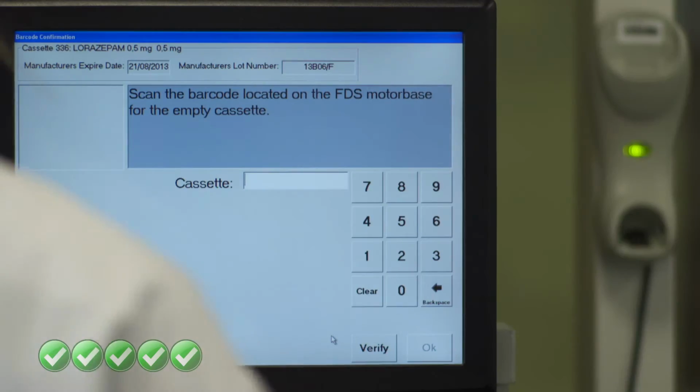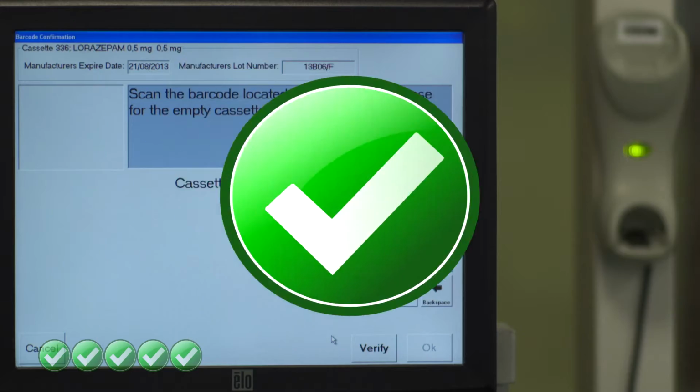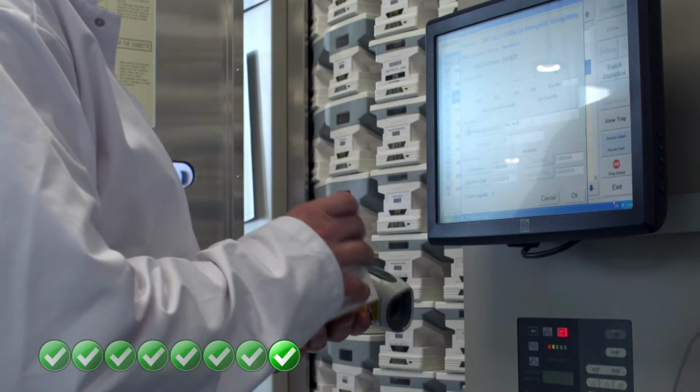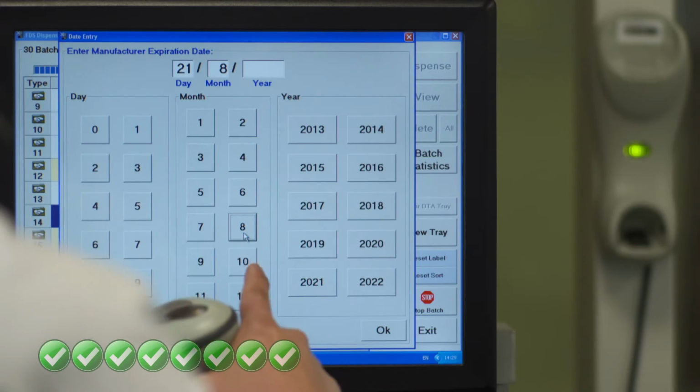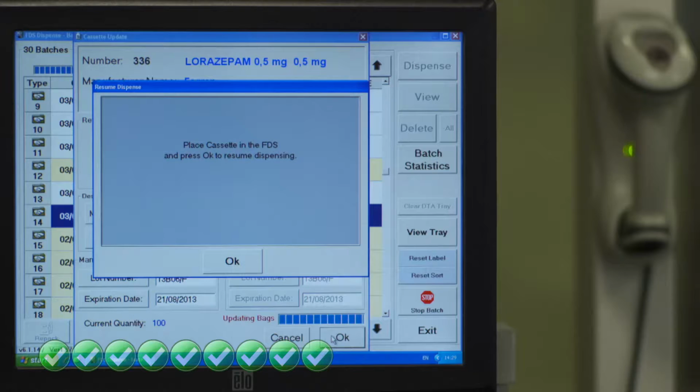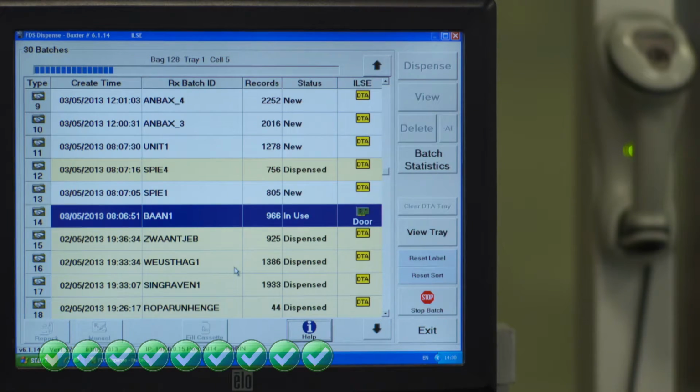Before replacing it, the employee scans its position, the label, and the cassette itself. As an extra check, he enters the expiry date of the medicine. After finishing all these checks, the employee replaces the cassette into the dispensing machine.